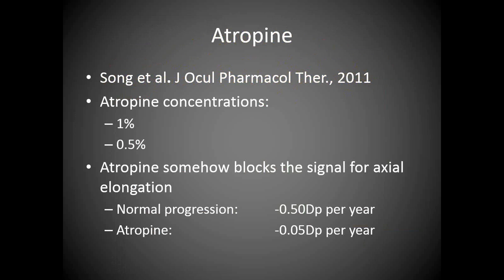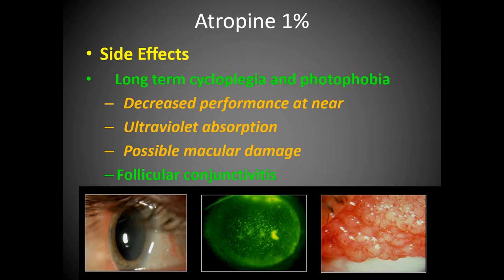Now, more recent studies, 10 years later, have looked at whether we could use smaller concentrations and have the same effect. Using both 1% atropine and 0.5% atropine appear to have the same effect. If we know the normal progression of myopia is about a half diopter per year, in the atropine study, it was basically 0.05 diopters per year. So why not use atropine for 100% of our kids? The reason is there are many side effects associated with using atropine, and we also don't know the long-term effects of putting kids on this pharmaceutical intervention over the long term.